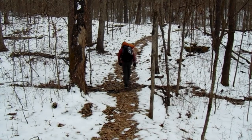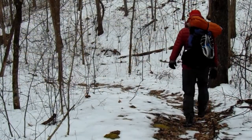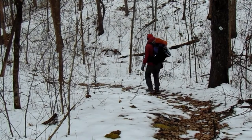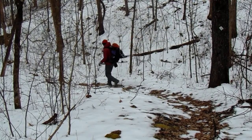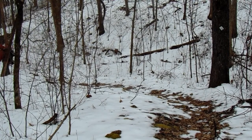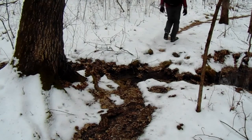I'm about 2 miles from the Highway 8 trailhead. There are pines, oaks, and hickories in here. This is a wilderness area except for the Forest Service roads. There are little creeks everywhere.